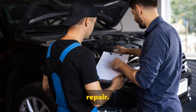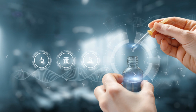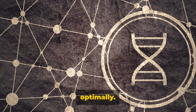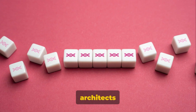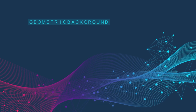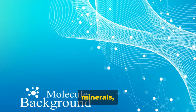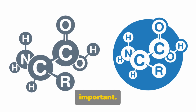But it's not just about repair. Oligopeptides are also crucial for DNA stability. They help maintain the structure and integrity of our DNA, ensuring it functions optimally. In other words, they're not just the repair crew, but also the architects and engineers, maintaining the blueprint of our genetic information. So, while oligopeptides might not be household names like vitamins or minerals, their role in DNA health is just as, if not more, important.